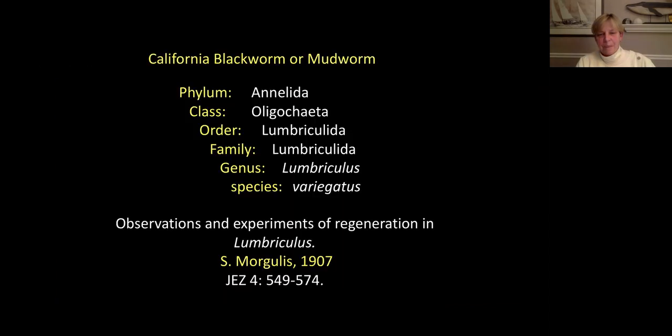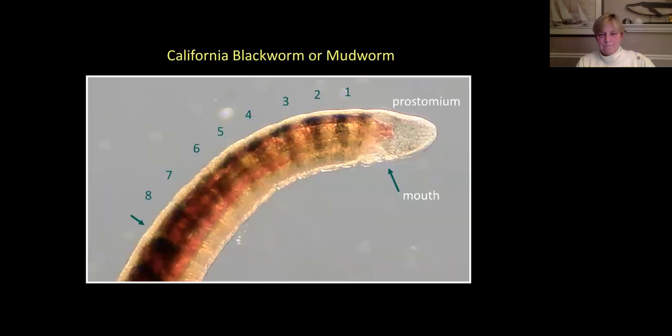So it's an annelid worm, and this is the head of the beast. This is a mature worm. It's got a clear prostomium, there's its mouth, and you can actually count the body segments. So it's sort of student perfect because it's pigmented in a beautiful way.